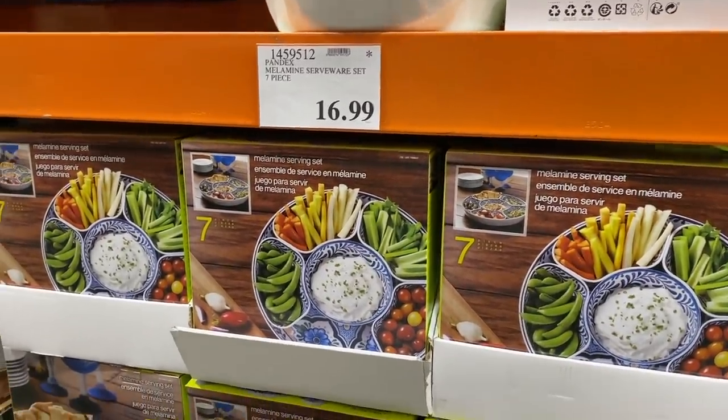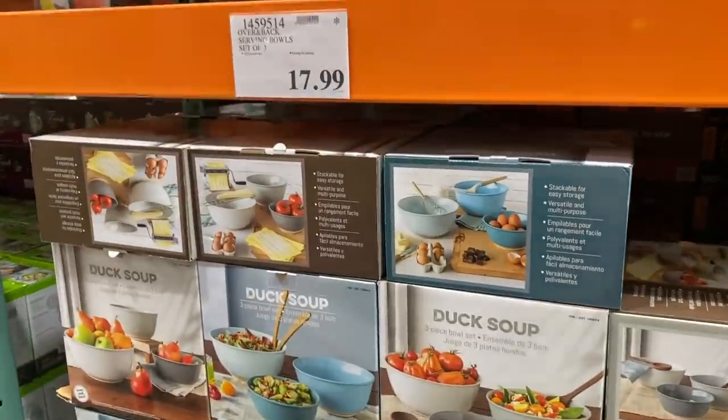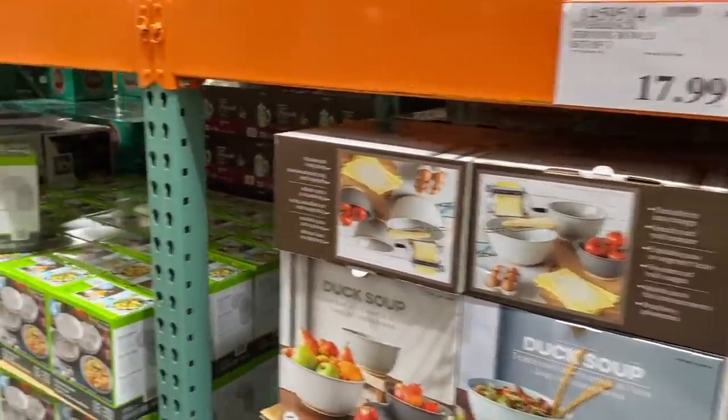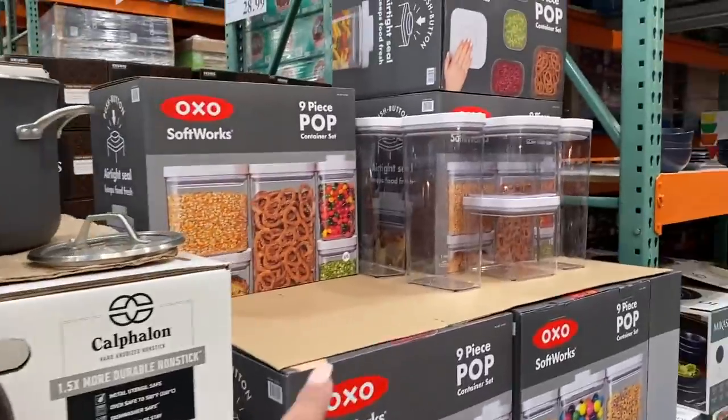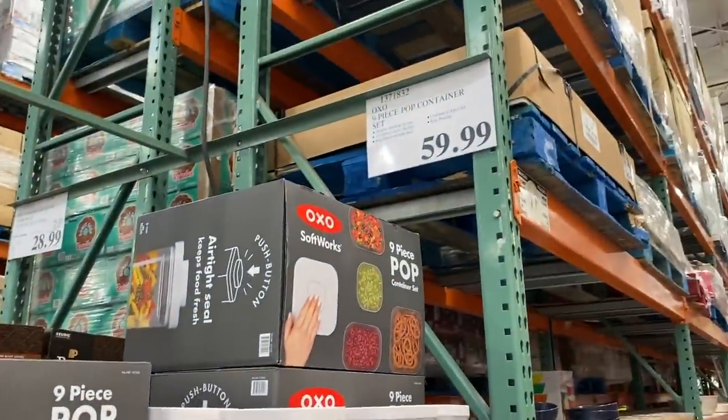Pandex serverware set, 7-piece. Really nice for entertaining. Who wants to make duck soup? Oh yeah, this set. Okay, so they brought this one back. You guys, this one's really good. Well, maybe they just switched it up, but it's $60.